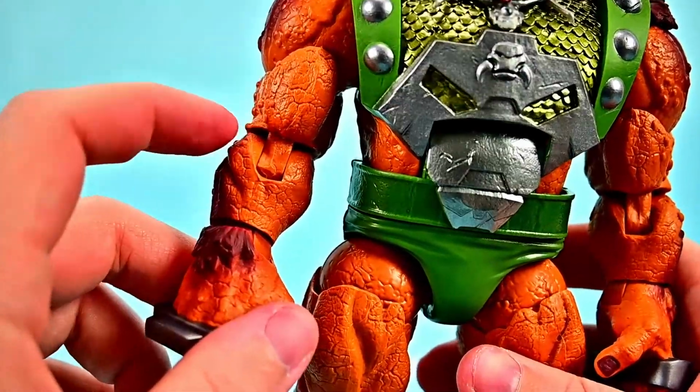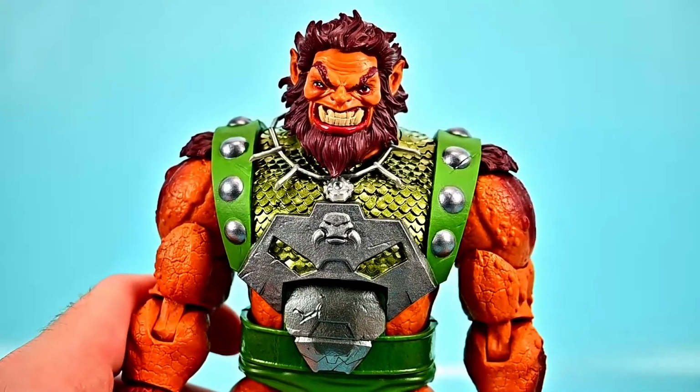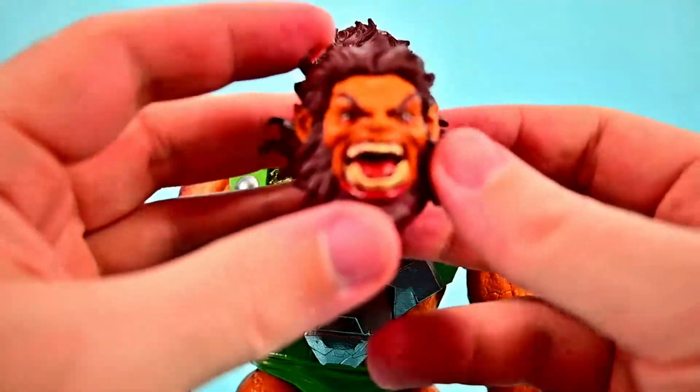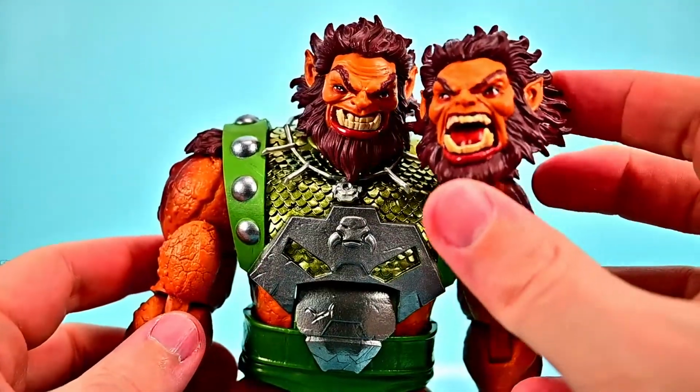It's just a little bit weird that he doesn't have any swivels in the elbows or the knees with them being single, because we're kind of used to that nowadays. Overall, still a pretty cool looking character and everything. And he comes with some accessories, so we get an additional head. So this one just has the mouth open like yelling, so that is pretty cool. That'd be either face isn't bad for that.